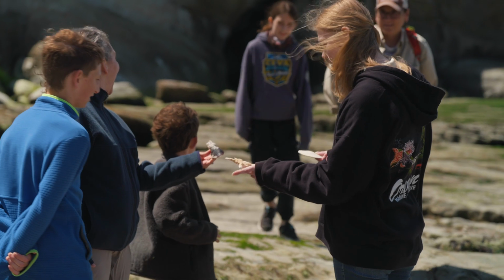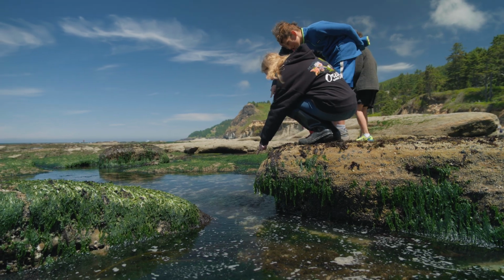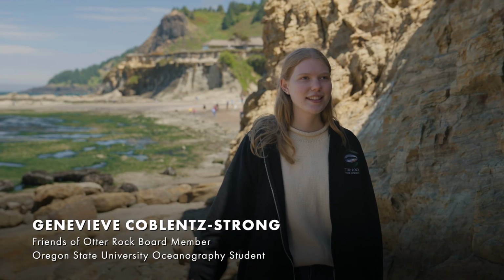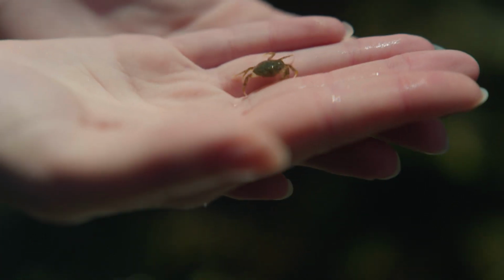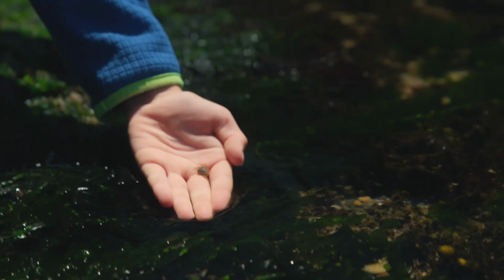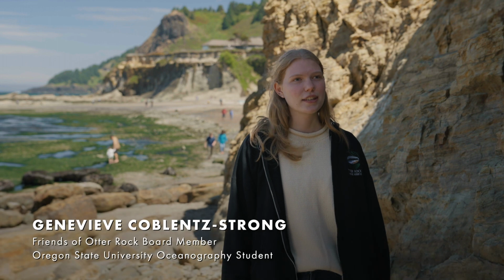Otter Rock is a very unique place. Every time you come here, there's something different to see. So it's always kind of exciting. It's an adventure. As an oceanography student, I often learn about the challenges that the oceans are facing. So having marine reserves are important and mean a lot to me because they're areas where wildlife can refuge, and it gives me hope that marine reserves are being enacted and that our society is moving in a direction of having a positive impact on the oceans.